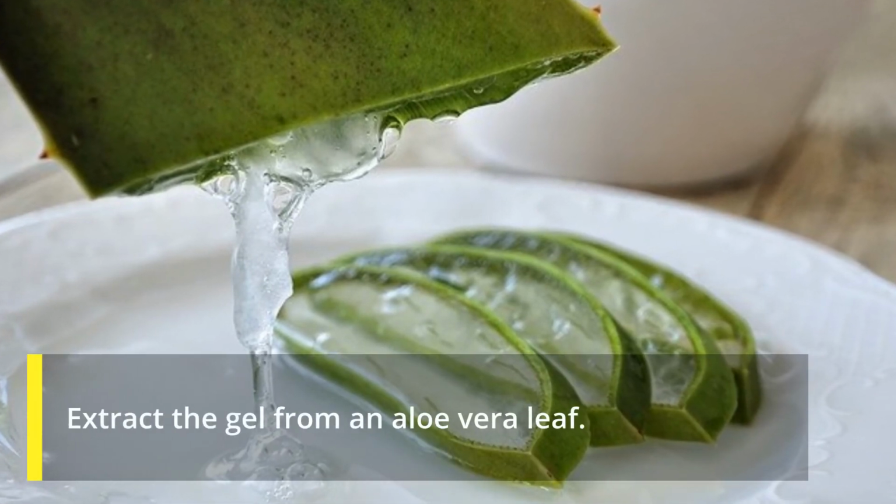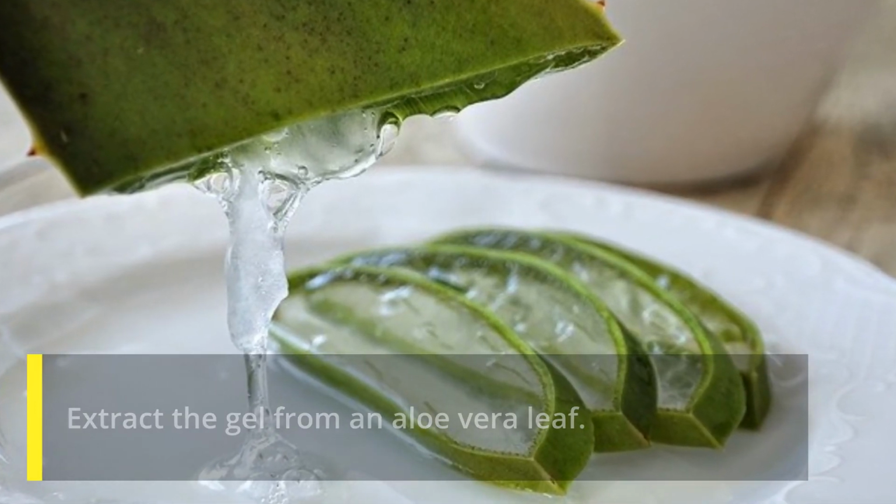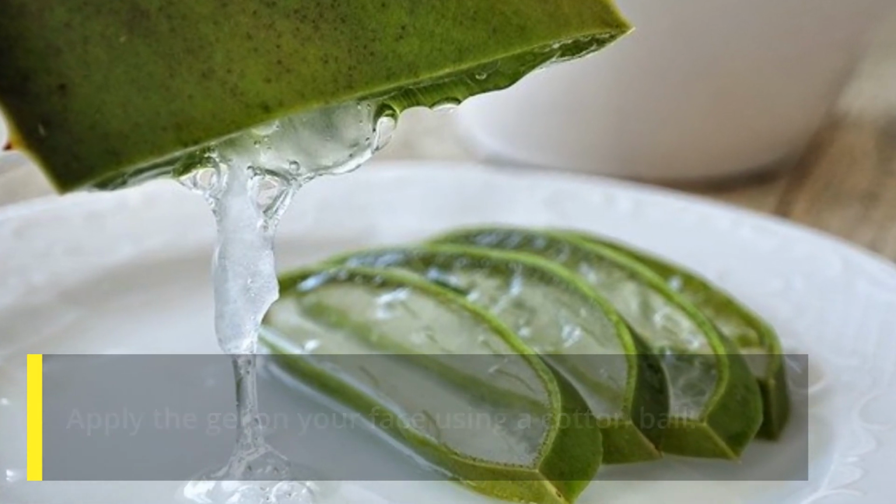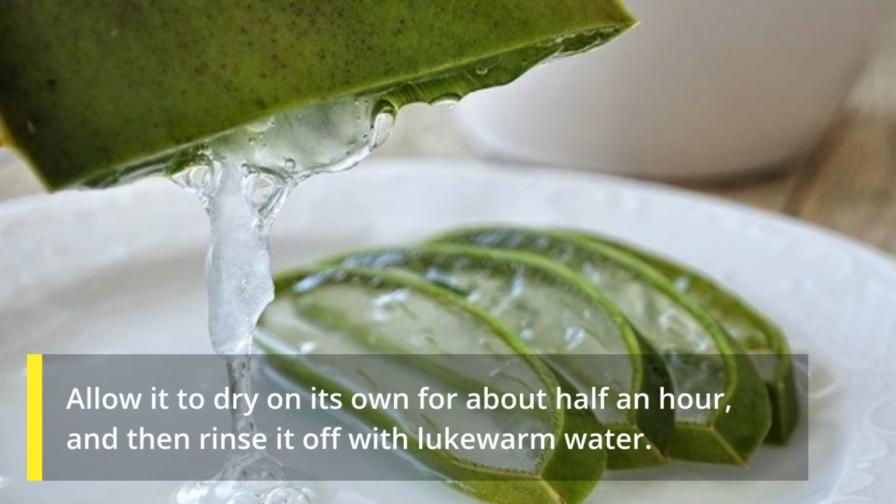Extract the gel from an aloe vera leaf. Apply the gel on your face using a cotton ball. Allow it to dry on its own for about half an hour, and then rinse it off with lukewarm water.